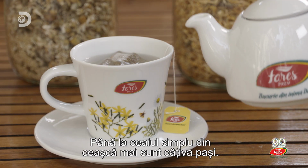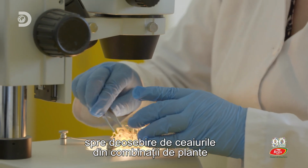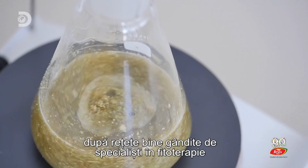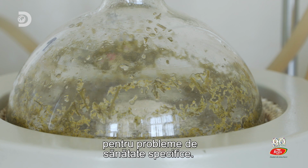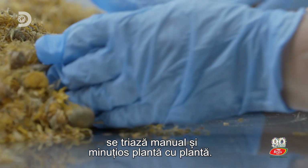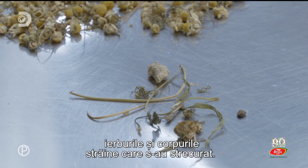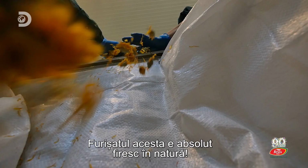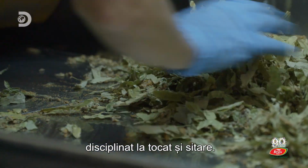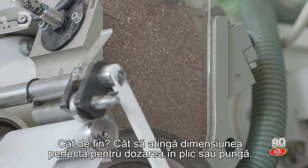From here to a cup of simple infusion are only a few steps. We call it simple because it's made out of a single plant, as opposed to combination tea. That is tea from multiple plants prepared by phytotherapists after well-considered recipes to treat specific health problems. No matter the infusion type, the process is anything but simple because it involves manual and thorough selection, herb by herb. First, the useless parts of the plant are removed. The same goes for the intruders that made their way in. This sneaky behavior is utterly natural. What stays is only good for tea and it goes further down the line for fine shredding and sieving. How fine? Fine enough to achieve the perfect size to fit in the smallest bags.